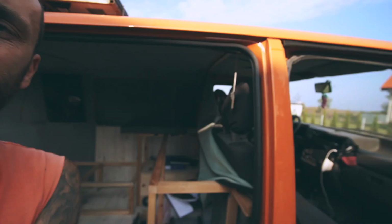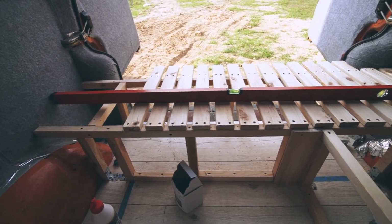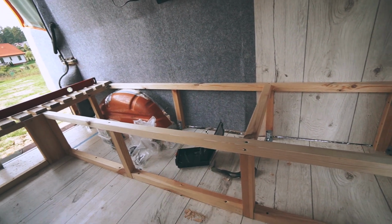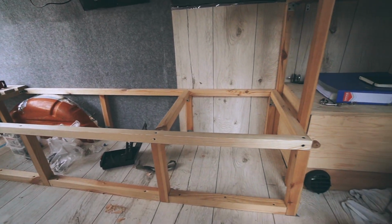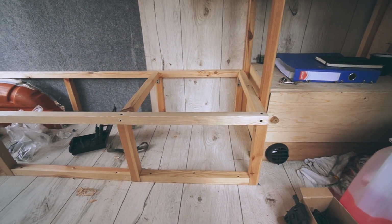Okay guys, day 2 of the van improvements. I'll show you what I've done yesterday. So this is what I've done yesterday. This is gonna be part of the bed. This part is gonna be extending that way. And this part is gonna have our battery and leisure battery.